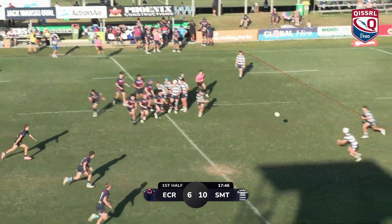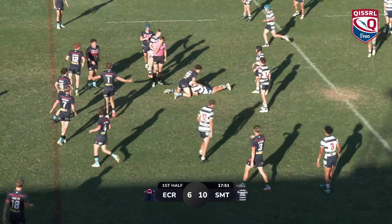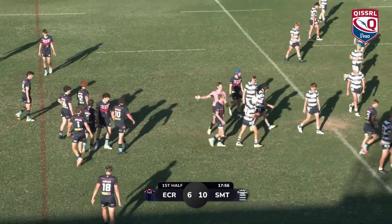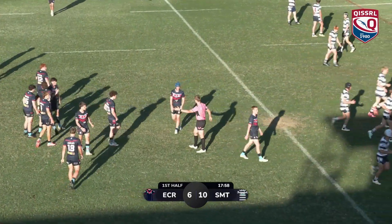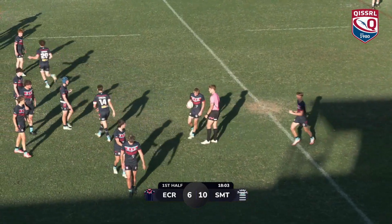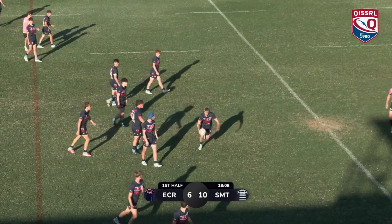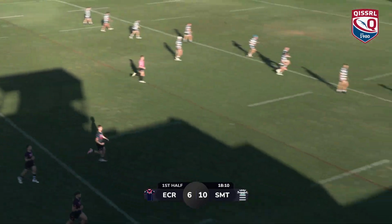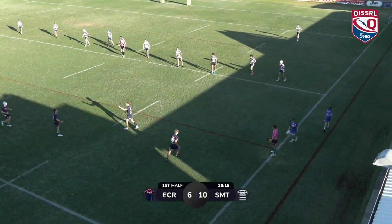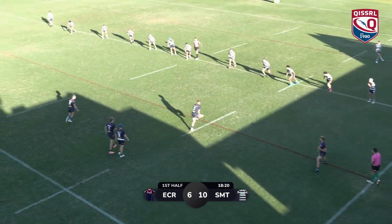So scrum set. St Mary's will win it. Nearly ran into his own play. He's going to lose the footy in the end anyway. It was for an obstruction, so a penalty. Fine touch, so Emmaus College would like nothing more than to square it up, maybe take a 2-point lead into half time. They've got 100 seconds to get across the white line.